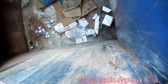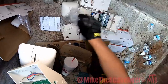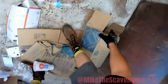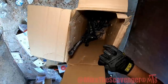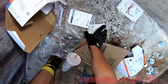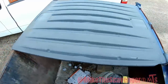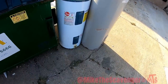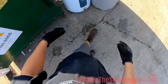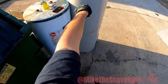Yeah. Oh, yep, there's batteries in there. Right there. This box here. No, sir, it looks like wire, but it's just pieces of rubber. It's faux wire. Alrighty, two water heaters. This one's got the copper junk on the top of it. A little brassy there.